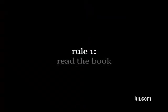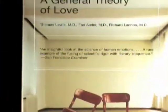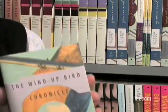You really can't get to the essence of a book until you actually start reading it and you hear the author's voice. Believe me, I've tried not to read the books, but this book, amazing. The Wind-Up Bird Chronicle, it was so good I had to read it in one sitting. I'm always looking for this nugget of something that makes a book special, and that may come in the beginning, it may come in the middle, it may be at the end. You never really know.